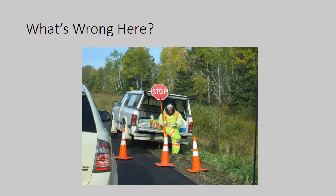Anything wrong here? Nope. Quick break. Need a break. Taking a break. Yeah, and you know what? Flagging can be a really boring job. I understand that, but still, you need to be standing and alert at all times, not sitting on the tailgate doing your homework or reading a novel. Texting and flagging. Reading manuals. Yeah, she has 3 phones there. She's kind of got the shoulder closed.